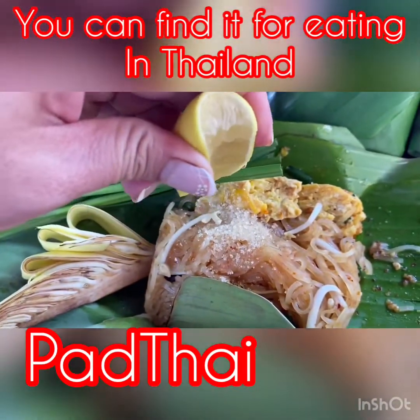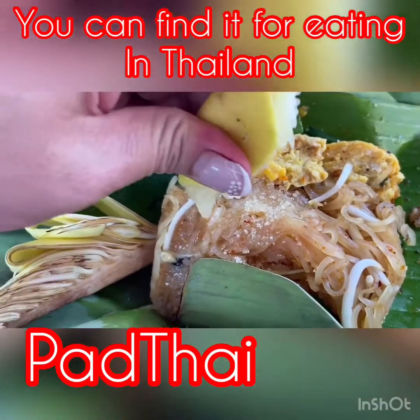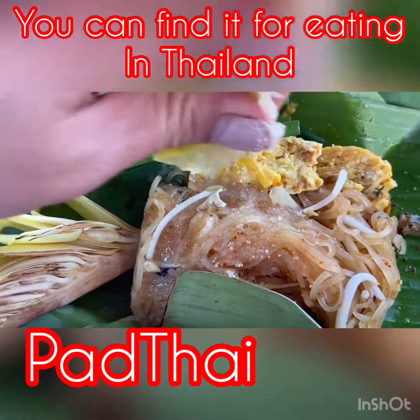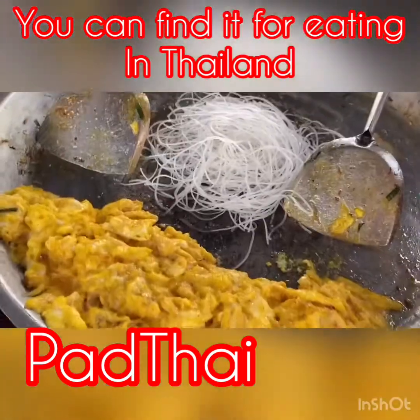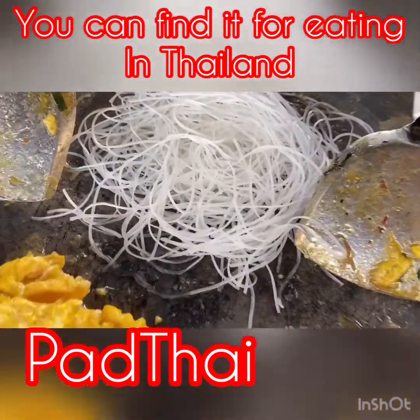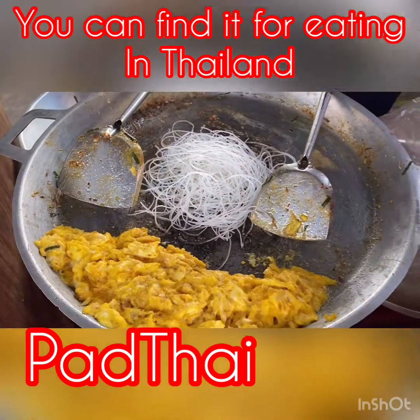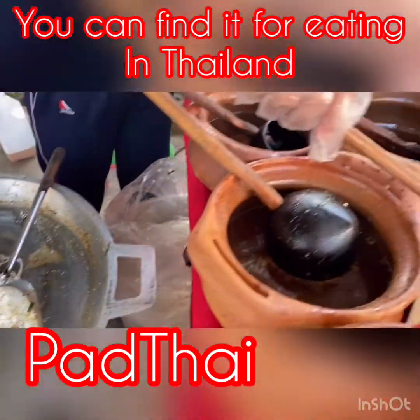But Alina doesn't like to eat food so spicy. No, I don't eat spicy. When we want to eat food that is not spicy, we have to say in Thai, mai pet. It means not spicy.